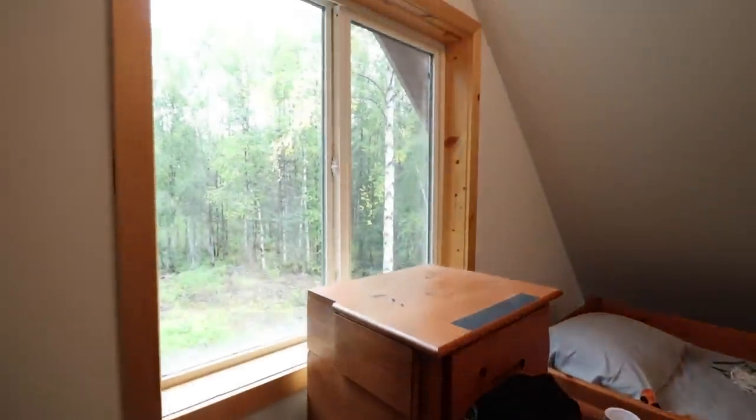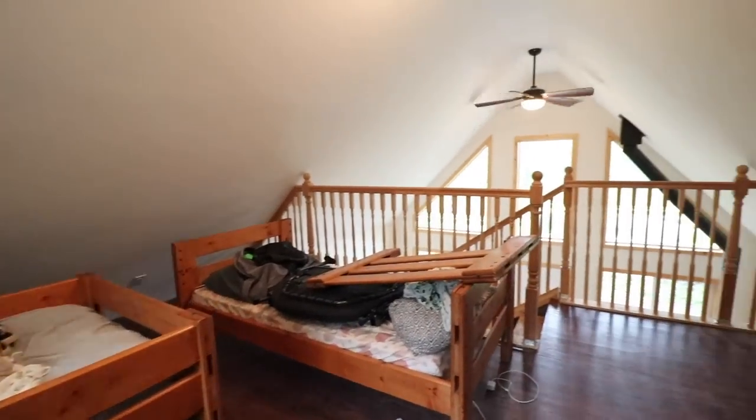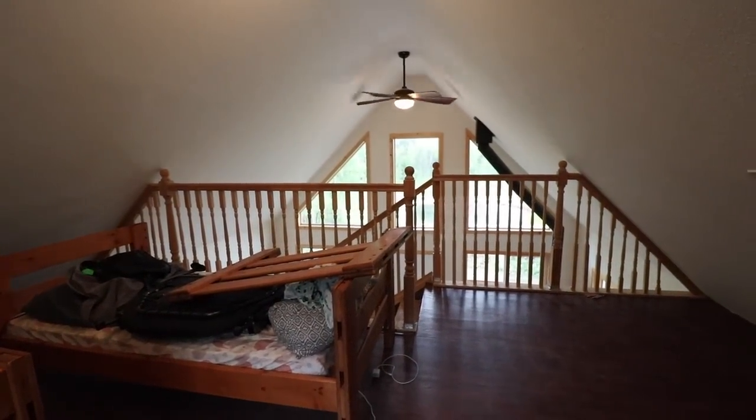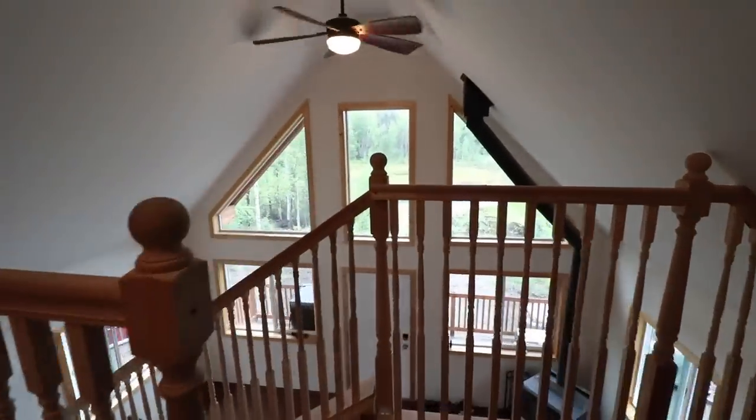Dad dumped that. So anyway, this is gonna be Parker's room. But Parker has the best view from his bedroom up here. He can see right out to the pond. Super cute.